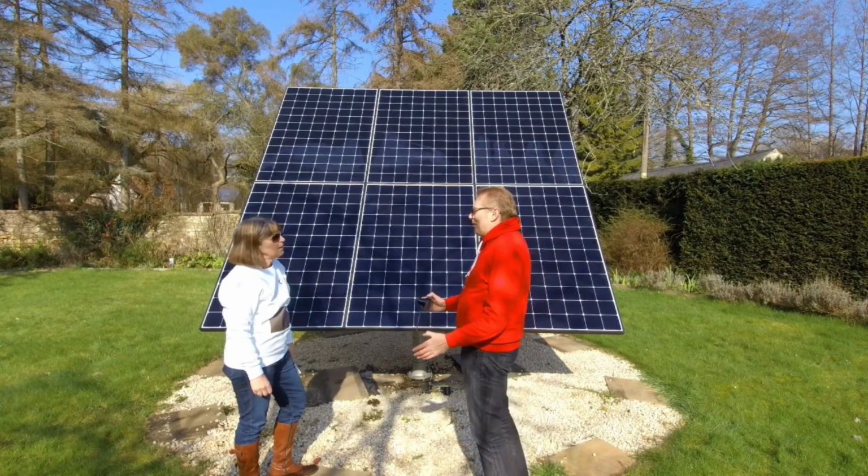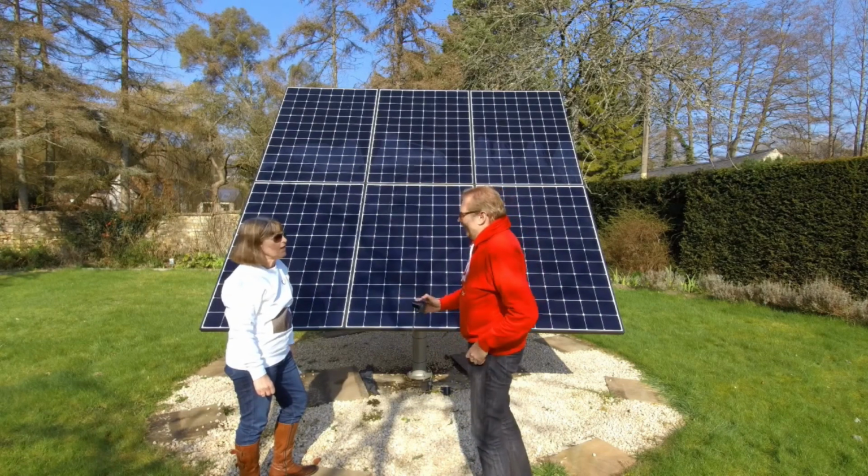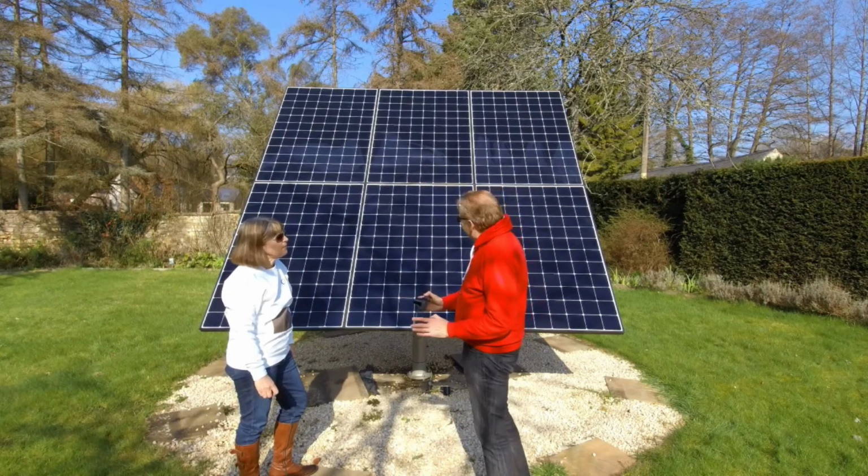And I haven't seen some of those holiday cabins. You wouldn't want to put solar panels on the roof. No, they're not strong enough. Well, that's strong enough indeed. So this is a really excellent idea.